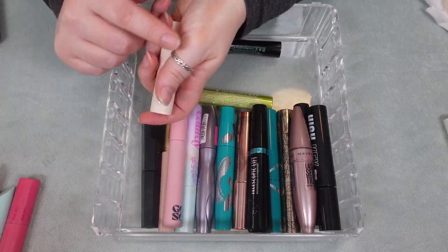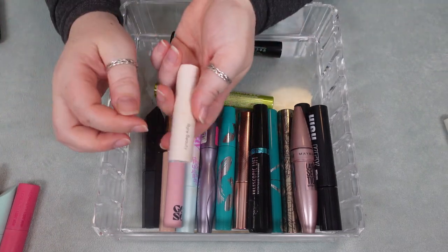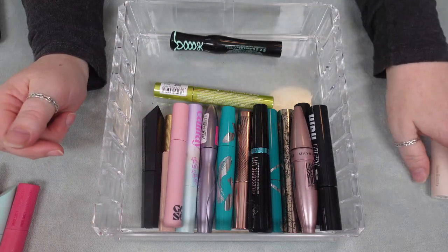I just realized I had eyeshadow here. Let me just get that off. I was swatching a single shadow. Anyway, I'm going to declutter this one as well.